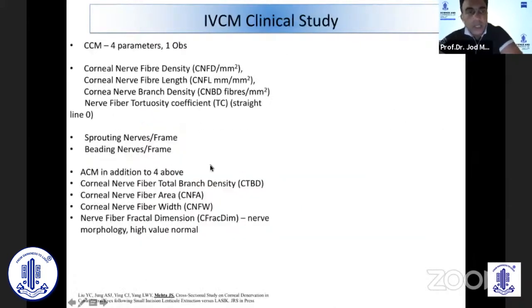So we go back to the study. Because we did this pilot study, we knew that we had to only use 1 observer. These are the 4 parameters that you get from the manual programming, and we also wanted to look at sprouting nerves per frame and beading nerves per frame. This was done by one of the medical students that was attached to us during the COVID time. She spent a long time looking at these images. Using the automated software, you get those 4, plus an additional 4 data: branch density, fiber width, fiber area, and fractal dimensions. And if you have a high level of fractal dimensions, you have a higher nerve morphology.